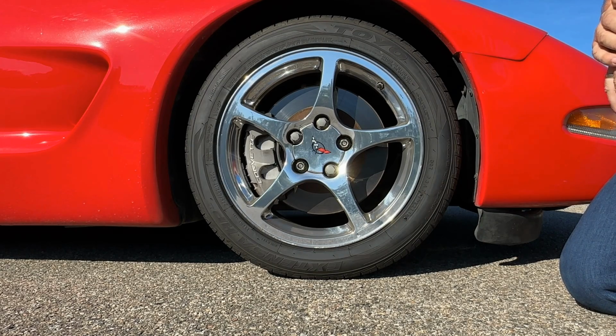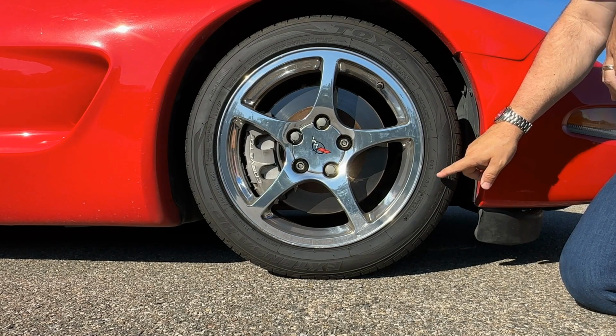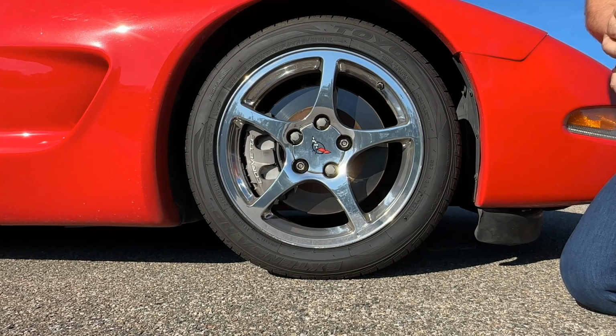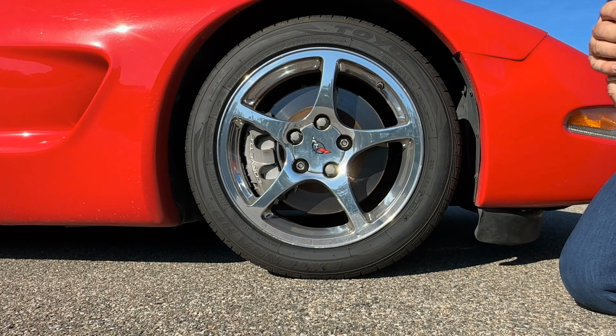And so the other thing is you want to look at the date code. How old are these tires that you're looking at? So what you're looking for is the DOT, which is Department of Transportation. And then if you scan all the way down to the last 4 digits, you'll see it says 2118, which indicates these were manufactured the 21st week of 2018. So this is a 6-year-old tire. Now, most tire manufacturers will tell you that they're good for 6 or 7 years, so I'm getting towards the end of the useful life.